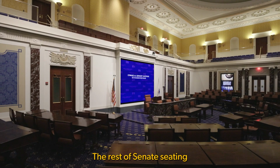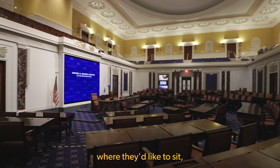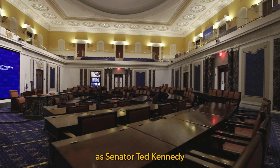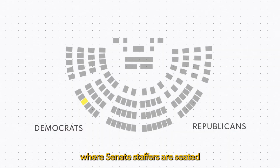The rest of Senate seating is by seniority. At the start of every new session of Congress, the Senate Secretary asks senators where they'd like to sit, and the longer they've served, the quicker they get asked. While many long-serving senators choose to sit near the front, as Senator Ted Kennedy grew in seniority, he often chose to sit in the back row, near the benches where Senate staffers are seated.